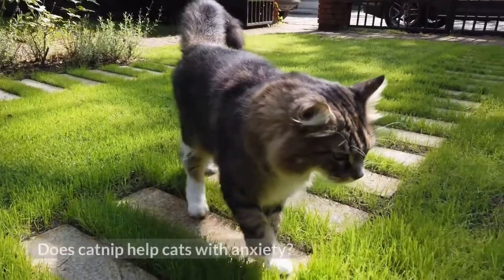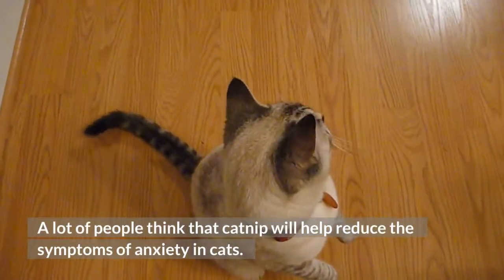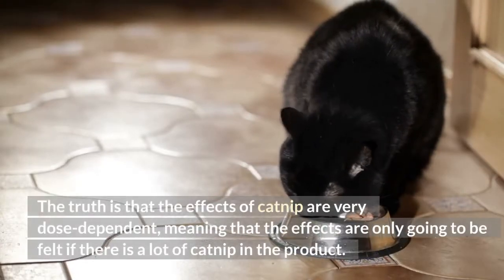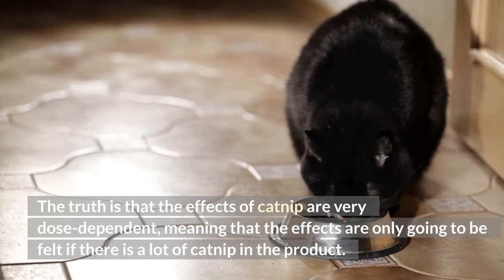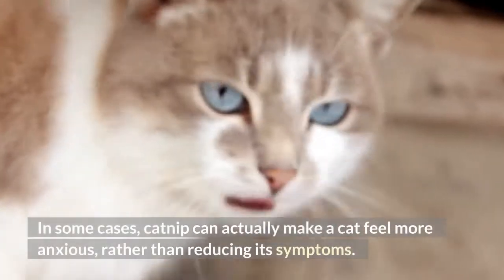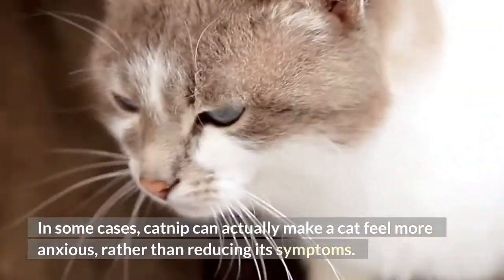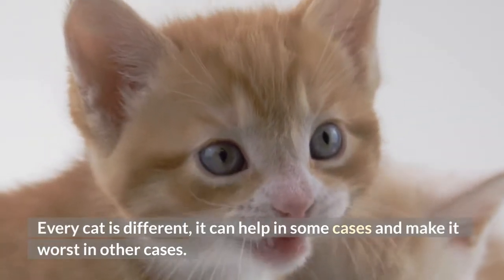Does catnip help cats with anxiety? A lot of people think that catnip will help reduce the symptoms of anxiety in cats. The truth is that the effects of catnip are very dose dependent, meaning that the effects are only going to be felt if there is a lot of catnip in the product. In some cases, catnip can actually make a cat feel more anxious, rather than reducing its symptoms. Every cat is different. It can help in some cases and make it worse in other cases.